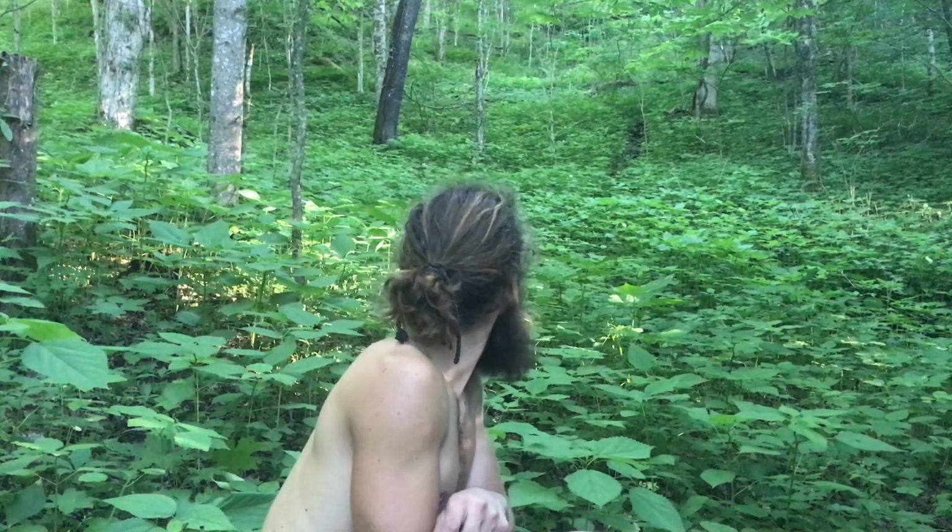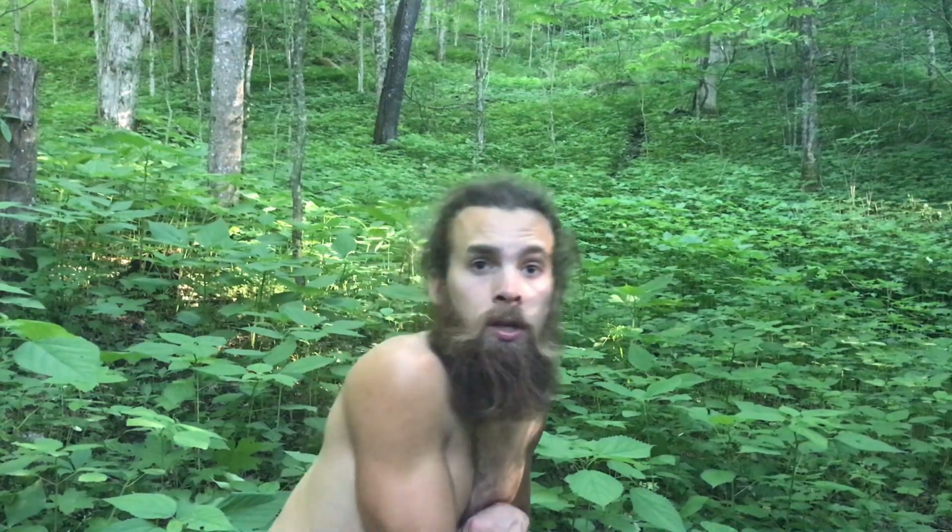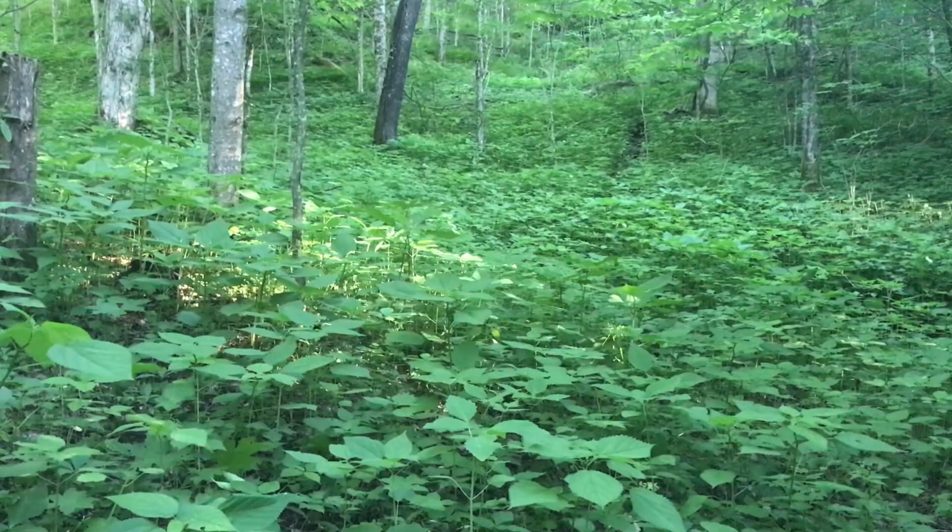But we're gonna head back east and follow the ridge, hop in the sun over there. It might be exposing some turkeys trying to nest up or possibly scare some grouse, so let's get going.